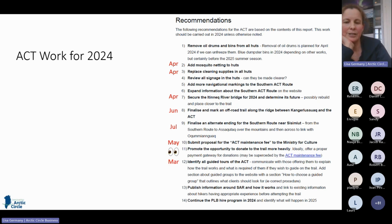Another issue we had last year was around some guided tours, certainly not all of them. And so we created a set of guidelines and sent that out to all of the international and local guided groups that I could find, just to let them know what is appropriate on the Arctic Circle Trail.